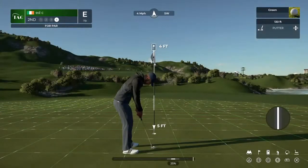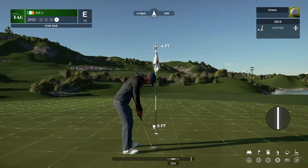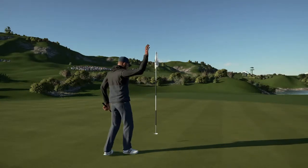That wasn't your best effort, was it? Par putt coming up here. Yeah, good putt. Well holed.